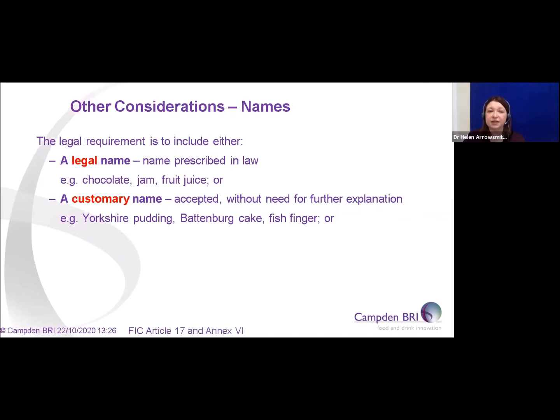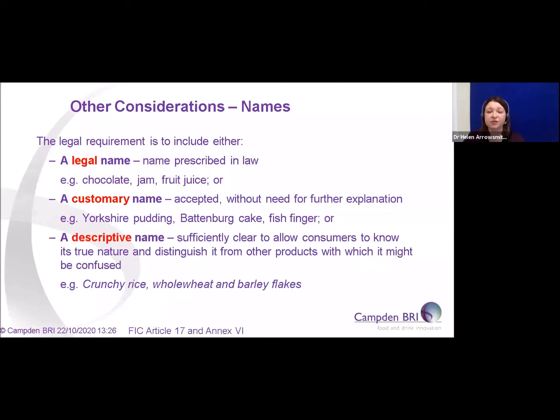You don't often see customary names used on their own, and I should say there is no list anywhere that tells you what a customary name is. So most often, to fulfill the requirement to name a food, you see a descriptive name. And this descriptive name is the type of name that we're used to seeing on food products. So it is sufficiently clear to allow consumers to know the true nature of the food.